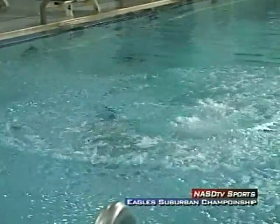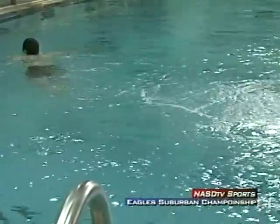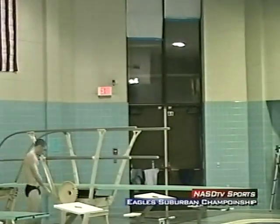So it was a reverse somersault, done pretty well, in the tuck position, and a 6.5. That's too high of a score. 5, 4 1/2, 4 1/2, 6.5 thrown out. 5 1/2.